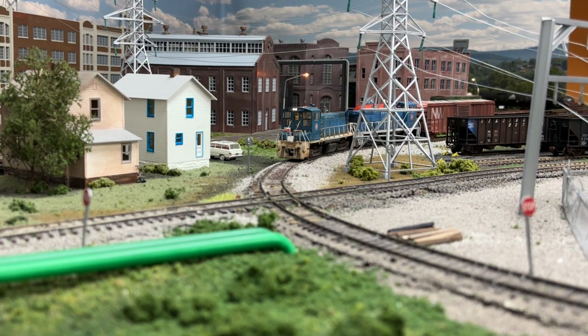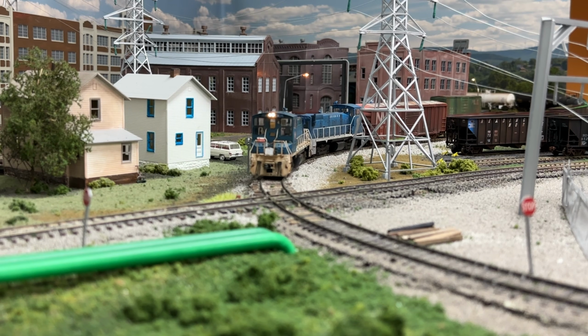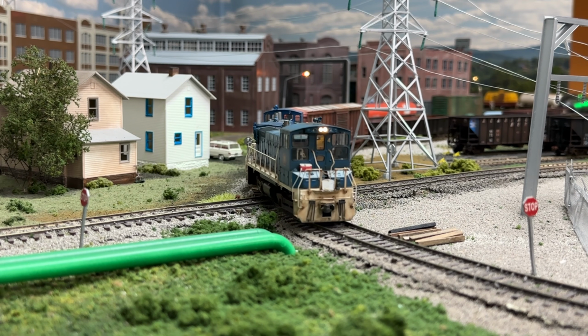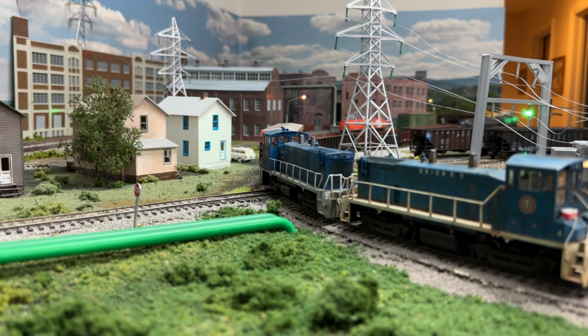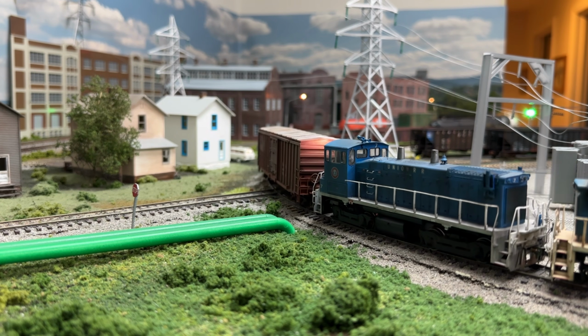And if there's nobody using the diamond, then we're good to go. Here we go. Five miles an hour over the diamond. It's a pretty tight curve on this end. It's 15 degrees. And once we clear the diamond, we can stop trying to sell ice cream. And just bring it across at 5 miles an hour.